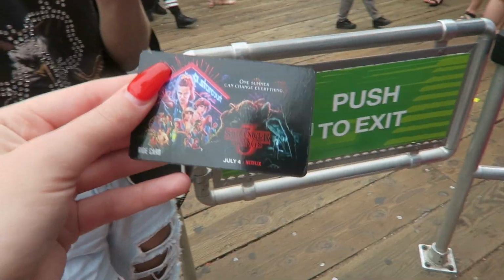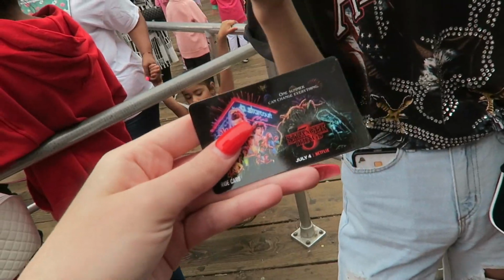Wait, the cards are so cute. They're Stranger Things. Are you gonna save this too? I actually probably will. You're gonna be so jealous of all my little collectibles one day. I'm like, oh my god, remember that? Yeah, and I'm gonna remember it because I'll still have it. Maybe I start saving them. You should. I'm gonna trend with you. You need to have a memory box. Okay. I'll do it. Fuck.